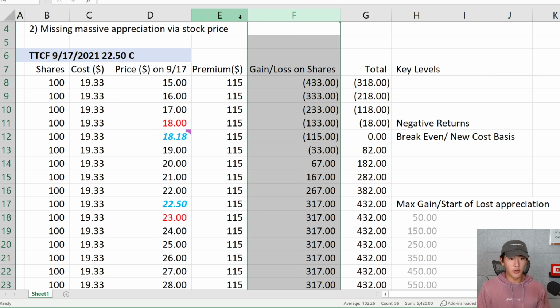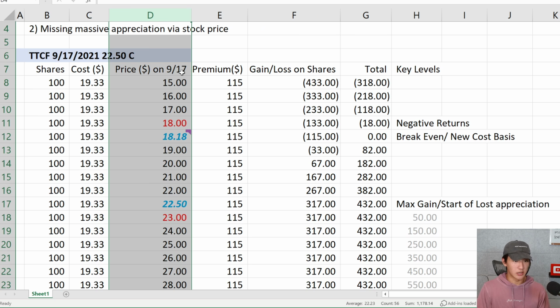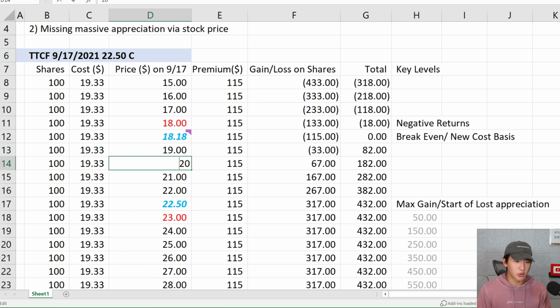So over here, we have gain and loss on shares. And this is another great way to visualize the break-even point. So the gain or loss per share is basically calculated by taking the price of Tattooed Chef on September 17th. So if Tattooed Chef is at $20 per share, right? And I bought it for $19.33, then my gain based on just share appreciation or stock price appreciation is $67. But if Tattooed Chef is at $15 per share, and if I paid $19.33 for it, then my loss is negative $433 in total on those shares, right?